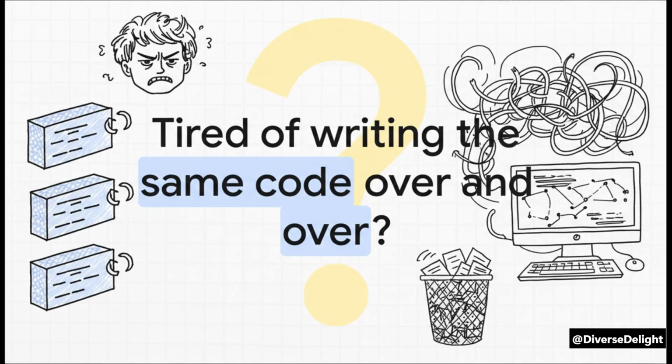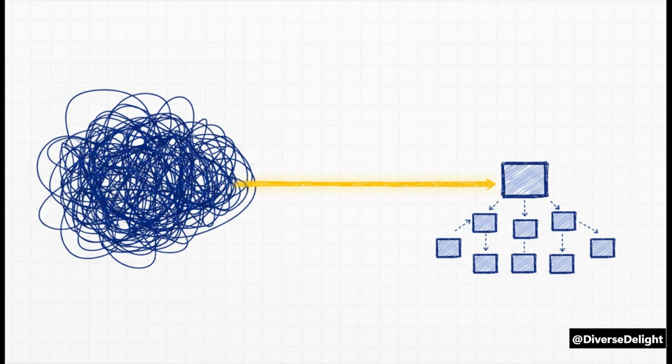You know this feeling, right? That moment when you realize you've just written this same block of code for like the third time. It's more than just annoying. It's a big flashing sign that there's a much, much better way to be doing things. And the good news, there absolutely is a more powerful way.